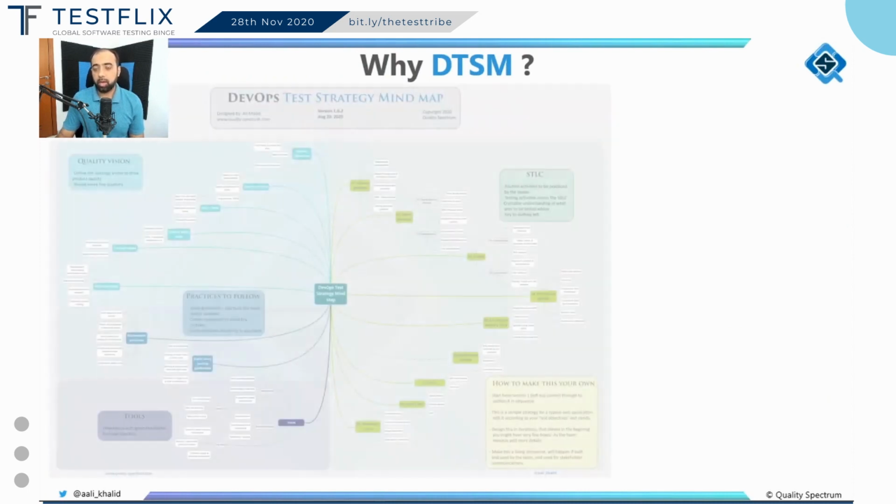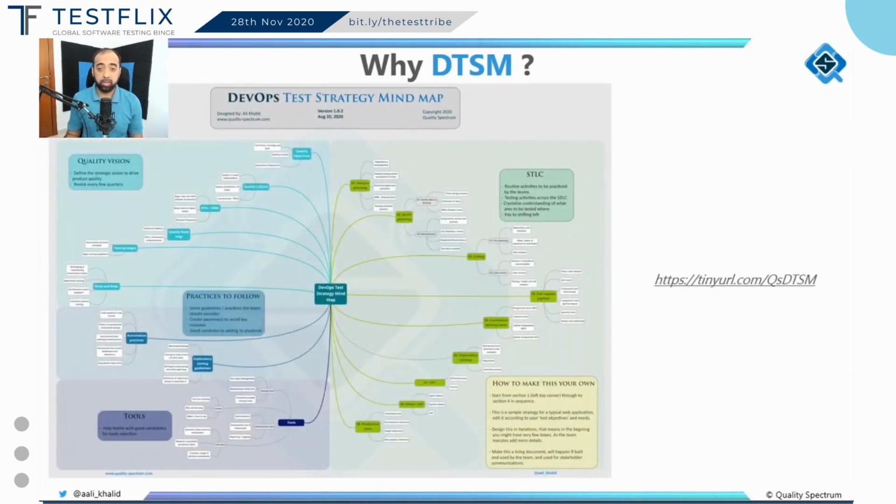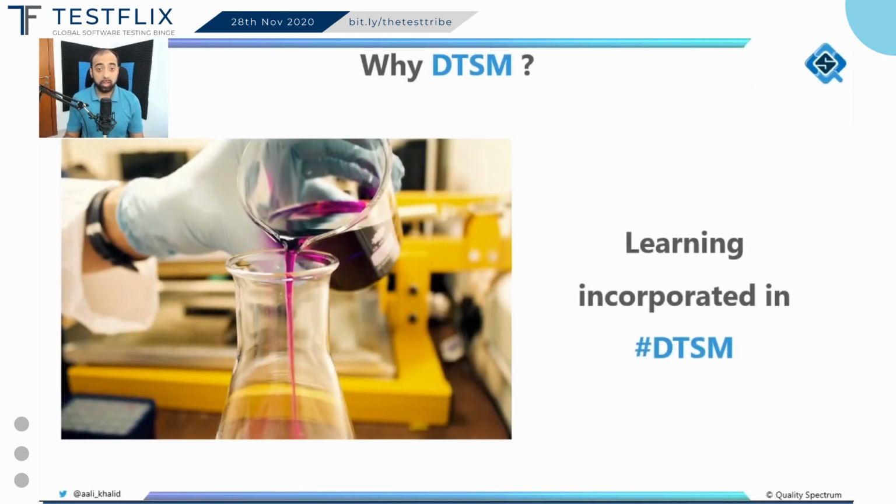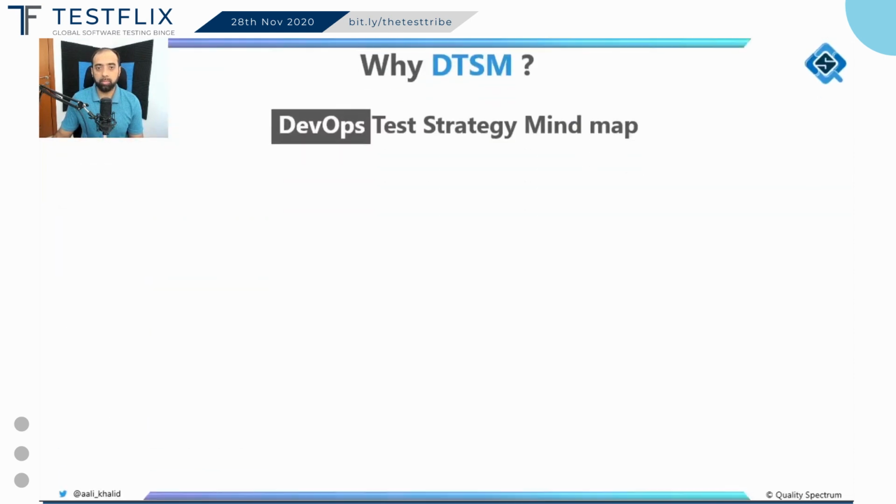And so that's why I came up with the DevOps test strategy mind map, which I've tried to create in a very easy fashion for teams, to give them a holistic picture of what the target world should look like and what some key areas they should focus on. Over the years, while training different teams, I've incorporated different learnings from across a lot of different organizations, and how things should operate in the new DevOps world, where time to market and product quality are at their best.